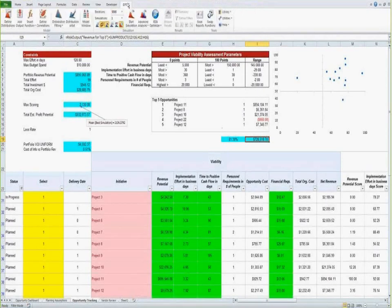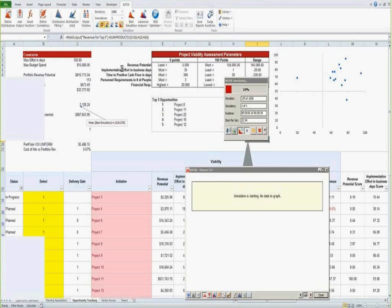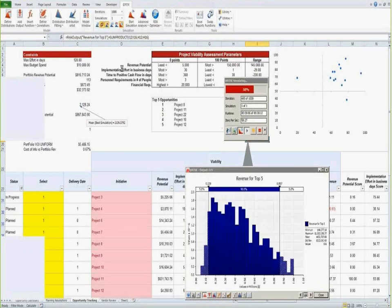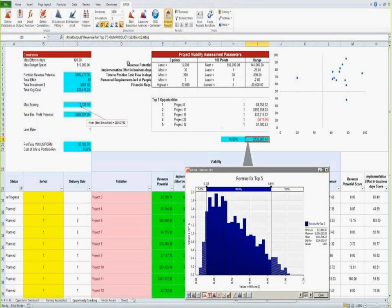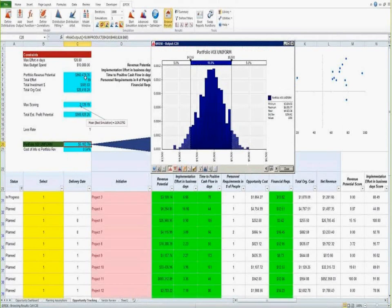Let's just simulate it for 1,000 trials for giggles, and then we're almost done. We'll be able to do the Q&A. There, excellent. So we noticed that our VOI never goes above 6,000, which is beautiful because we didn't have any more money than that to begin with.